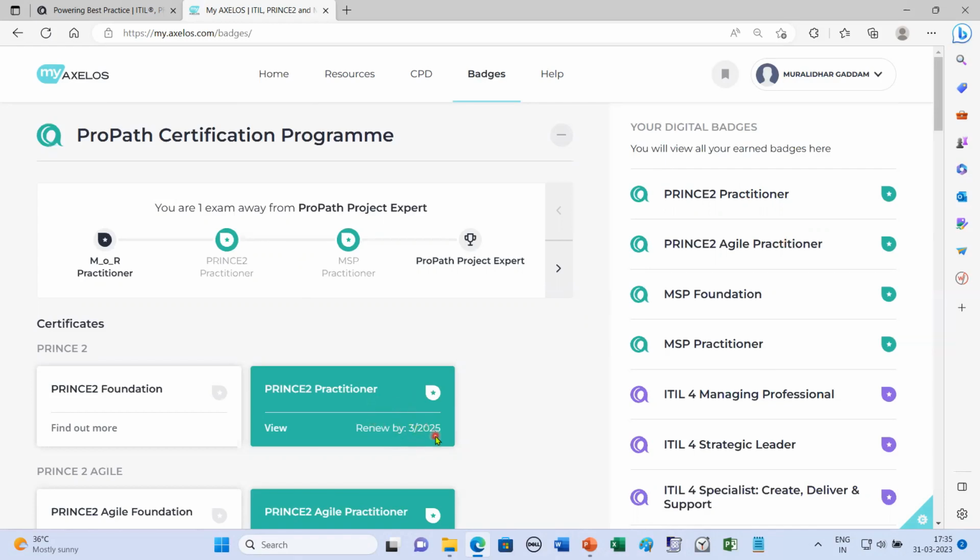So for example, my current certification on Prince2 practitioner is valid until 2025. I initially got that in 2017 for the latest edition of Prince2, which was the 6th edition. And so from 2017 until 2020, it was valid. I got that extended until 2023. And then now it's extended until 2025 as well. It doesn't show 26 there, but it shows 25 because it's still work in process.